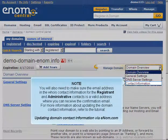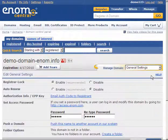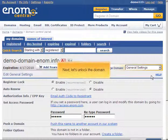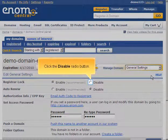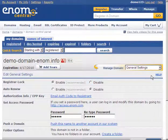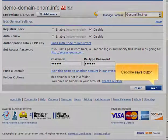You will also need to make sure the email address in the Whois contact information for the registrant and administrative contacts is a valid address where you can receive the confirmation email. Next, let's unlock the domain. Click the Disable Radio button. Click the Save button.